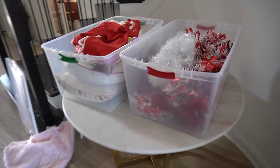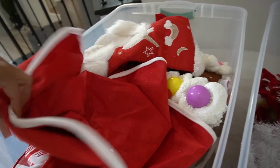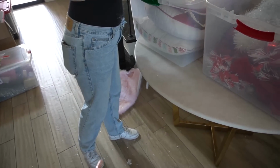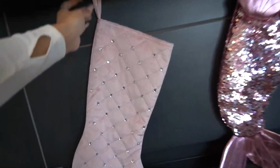Okay, so I'm kind of just reorganizing the existing totes that I have. This one's gonna be pillows, tree skirts, and stockings. I have a few different themes that I've collected over the years, but I'm putting all the themes in one. And the pink one from this year, along with these pillows. Hopefully this all fits in one. We squish it down. And then the new pink stockings from this year. So it's kind of just all the soft items.